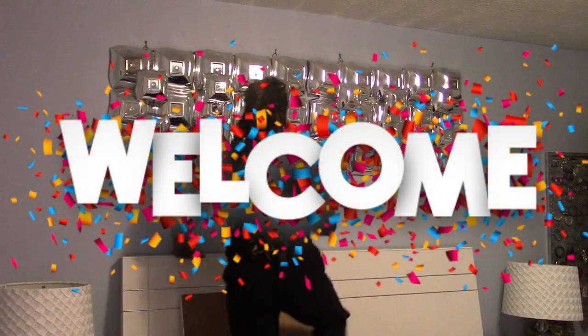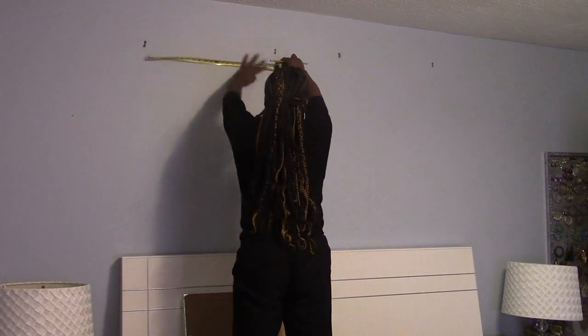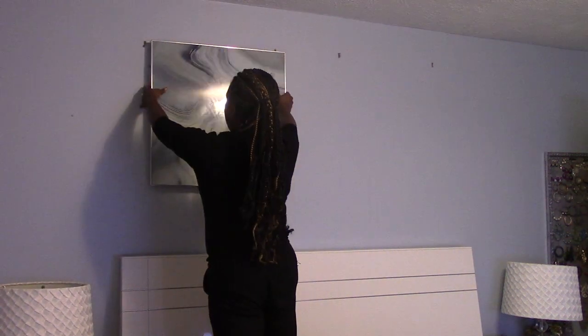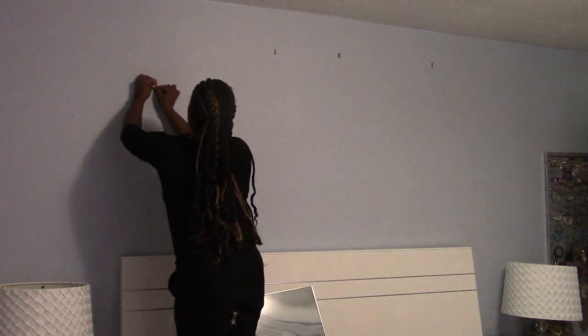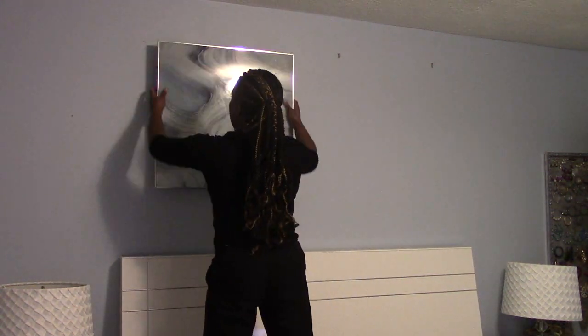So today's video, we are going to try and transform this small bedroom space into a nice, comforting and cozy place to rest. First, I'm starting off, of course, by taking down the old wall decor, and I'm measuring out now where I need to hang the new picture. So we're gonna take our measurements, try to get this as precise as possible.